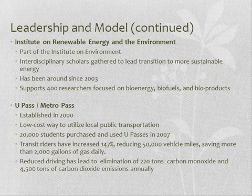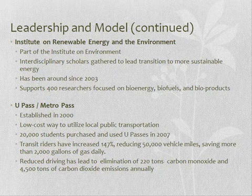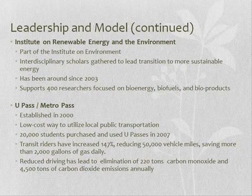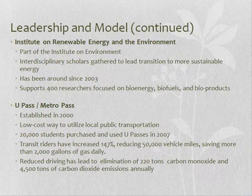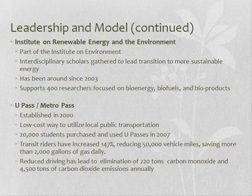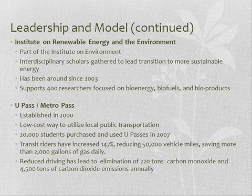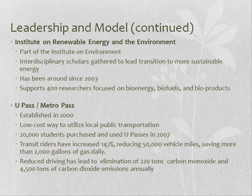Next, we have the Institute on Renewable Energy and the Environment, which is part of the Institute on Environment, a more encompassing institute made up of scholars which have goals to progress in the realm of sustainability for the campus and has been around since 2003. These people lead researchers who focus on bioenergy and biofuels, those sort of things.